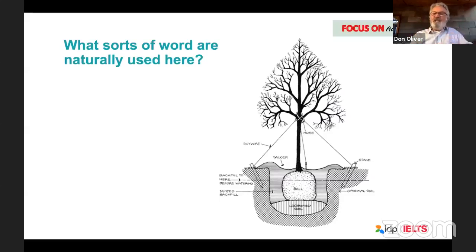What about this? Now, this is a different sort of task entirely. This is a diagram. And this diagram is about how to plant a mature tree in your garden. And here you can see that it's a very different sort of task. You don't have numbers, you don't have trends. So don't write an essay talking about something is increasing or something is decreasing or something is compared to something else. Here you have to say, first you do this, then you do that, next you do that, in order to achieve something.